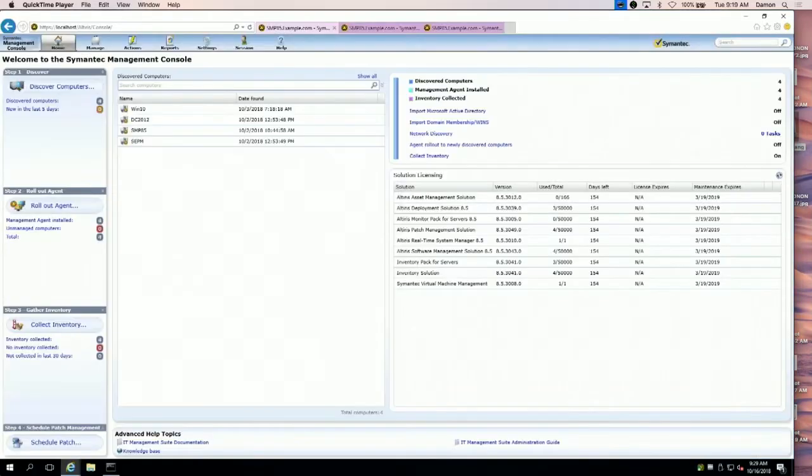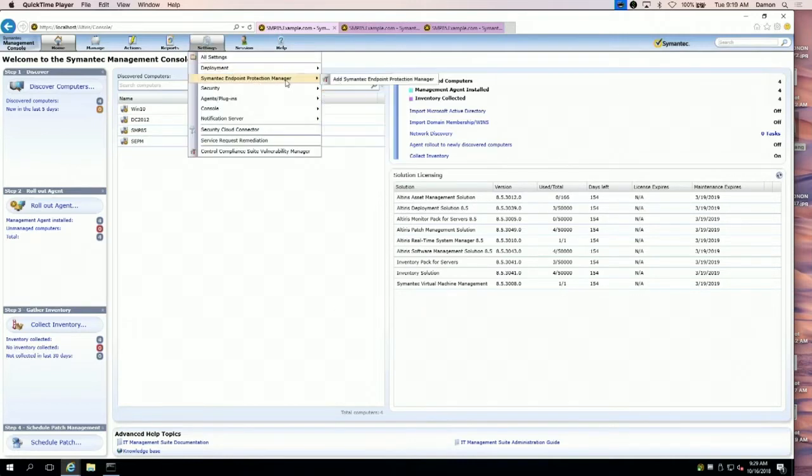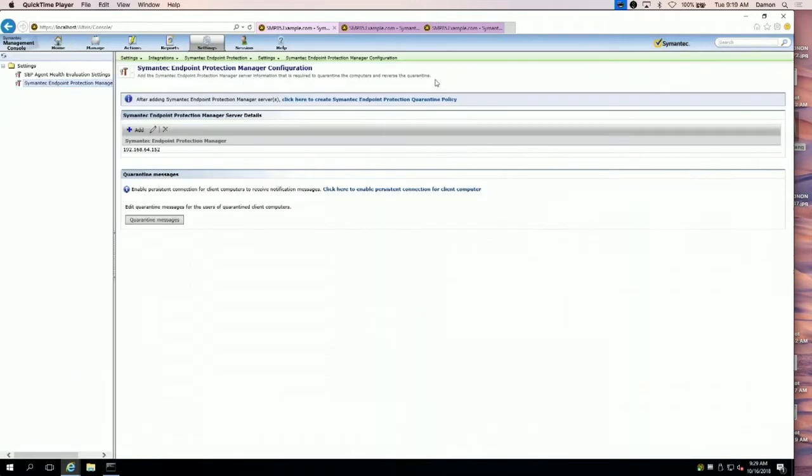It's functioning normally, right? So now what I want to do is switch over to the Symantec Management Console, and let's take a look at what this looks like and how this would show up on that side. So if I just add a SEPM server into this, right?